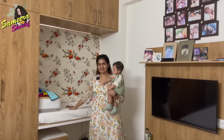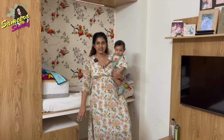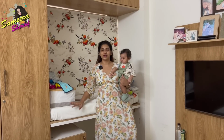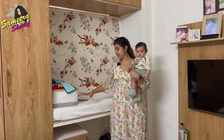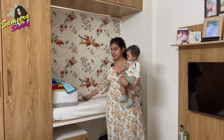And this space right here. You guys know this was a sit out earlier, I told in my previous video, which was changed into a work desk. And this work desk is right now changed into Arhan's diaper station. So here's where I change his diaper. And I'll talk more about it in detail.